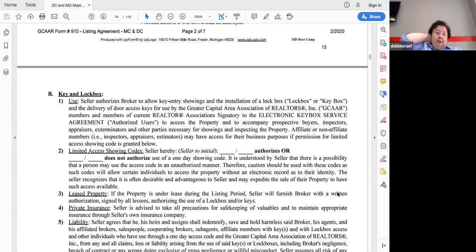Now, I encourage you to be careful about using combination boxes during a listing period, because there's no tracing back who went into the property. That's why we have lock boxes that have the reports that can come out. Because when you give a combination box to an agent, you're putting the onus on that agent to be an honest agent who's not going to just give it to their client to go in on their own. So be very, very careful.